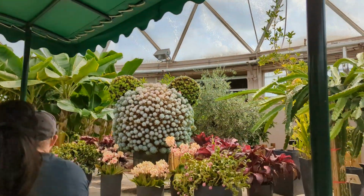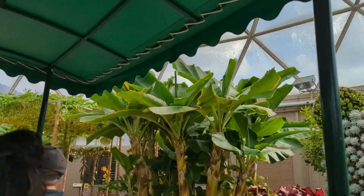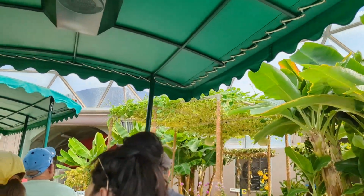And there's the obligatory Mickey. More than 28 million tons of bananas are eaten annually, making it the most popular fruit in the world.